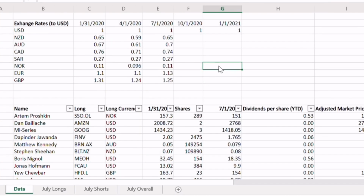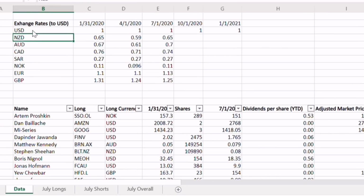In terms of our July update, I might just quickly have a look at our exchange rates. These are all of the various currencies that people have got their picks in throughout this competition. These were the exchange rates at the end of January, when we started the competition. Everything is relative to US dollars here. So 1 New Zealand dollar is 65 US cents, for example, at the end of January. It went down to 59 cents, and now we're back at 65 cents. And you can see these fluctuations for each of the currencies.